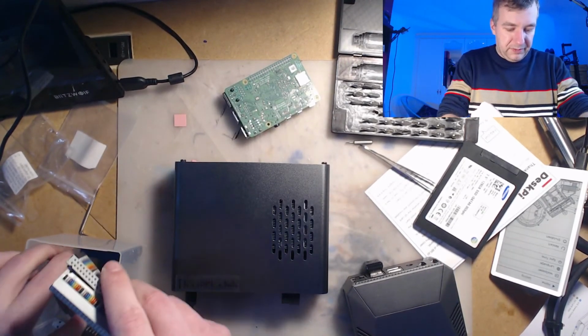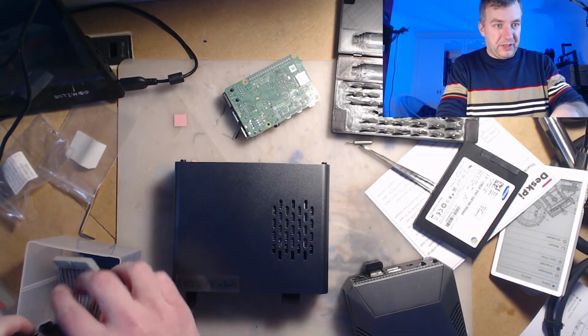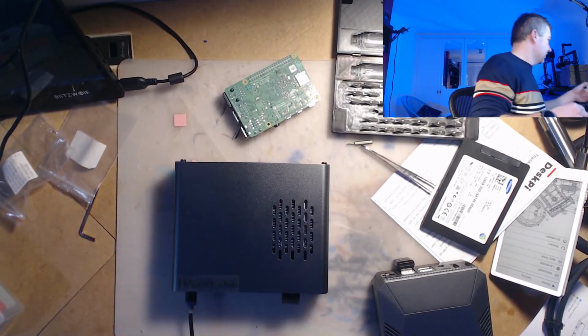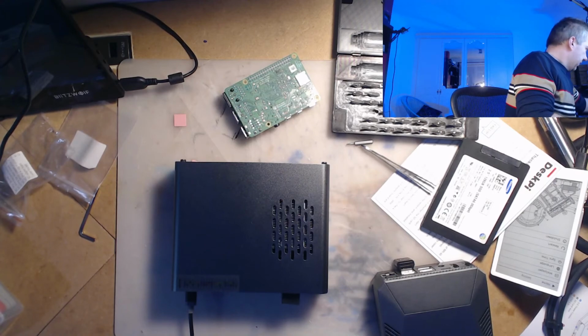Okay, while this is booting, I'll log into my Raspberry Pi and confirm that it's working, and soon you're gonna see a full review of this baby. Where's my drink? There's my drink in here.